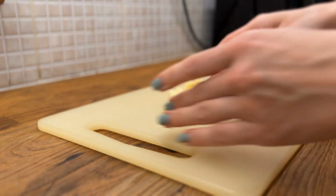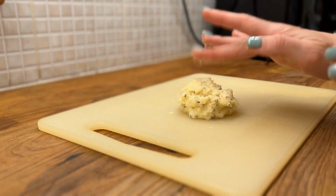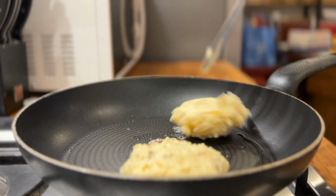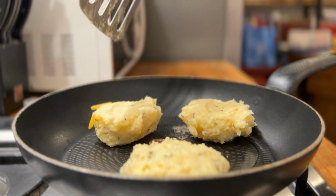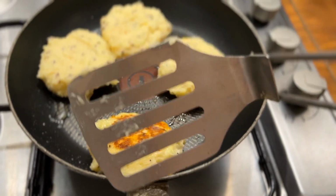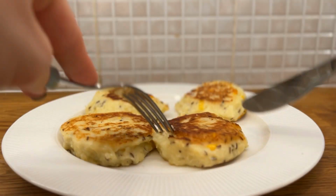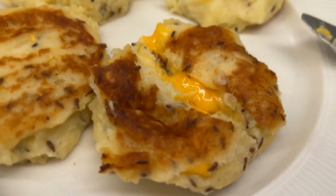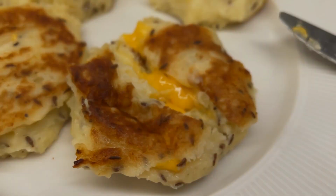We form our cheese blobs and put them inside the potato. We seal the cheese inside the pancake to prevent it from oozing out. Fry the pancakes in a pan with sunflower oil. Don't forget to fry them on both sides. Let's check what we have inside. Perfect. Nice melting cheese.